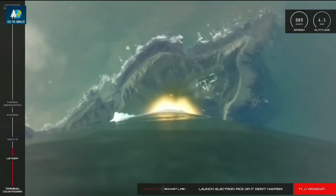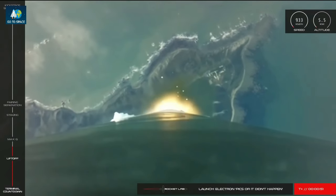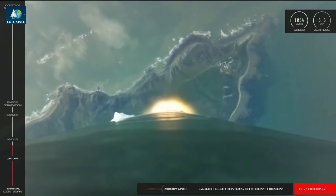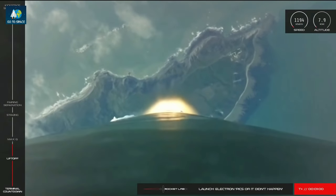We're at T plus 45 seconds into flight, and we've had a successful liftoff from Pad A at Launch Complex 1. Next up will be Max Q, which is the point when the rocket is under the maximum amount of aerodynamic stress during its ascent. Vehicle is supersonic, approaching Max Q.